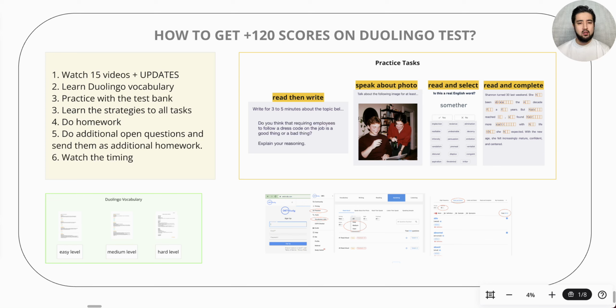Moreover, the experience of our students shows that if you have, let's say, 90 points in Duolingo currently, you will improve your score by at least 5 to 10 points after just watching this introductory video alone. By the way, this platform is called Miro, a very useful tool where we will conduct our video course.